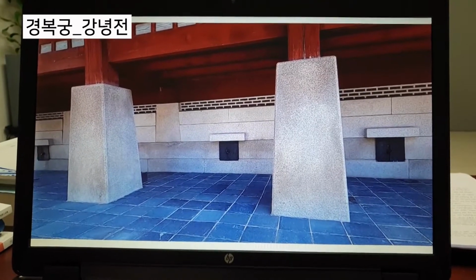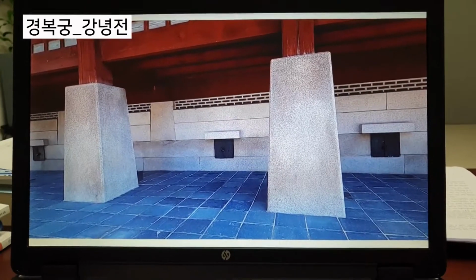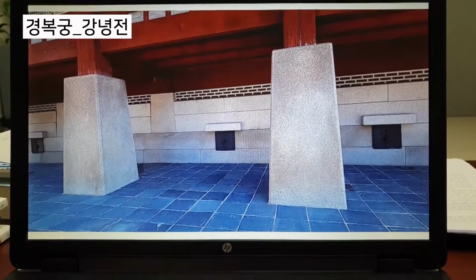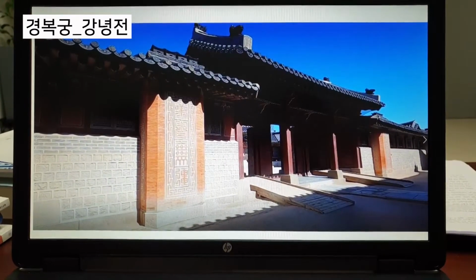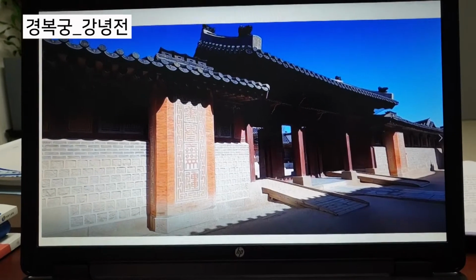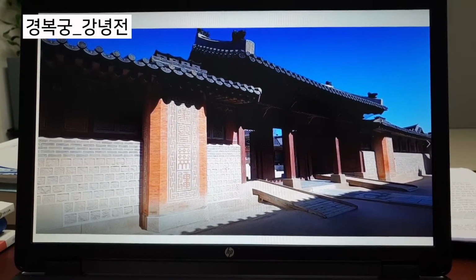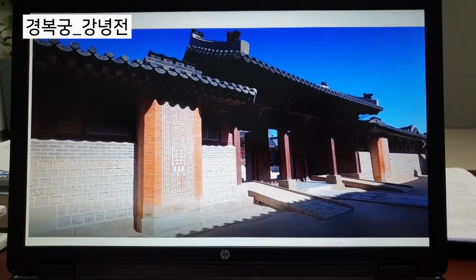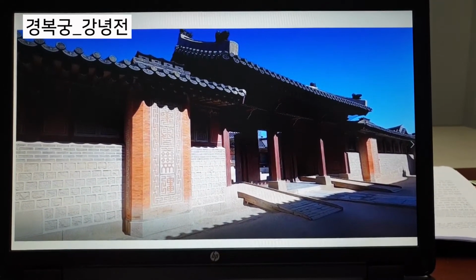Since Gangnyeongjeon was a place where the king stayed during the last dynasty of our history, it was not possible to build a chimney near the building. But it was not possible to build a chimney far away either, so it was built by attaching chimneys on the left and right sides of Yanggaemun to Gyotaejeon, behind the building.